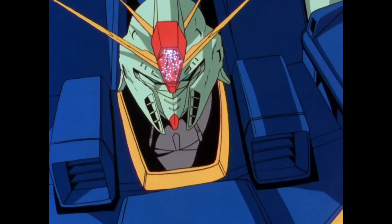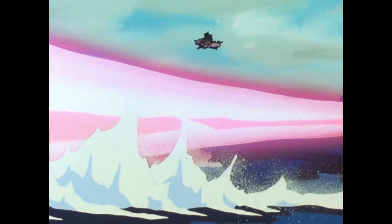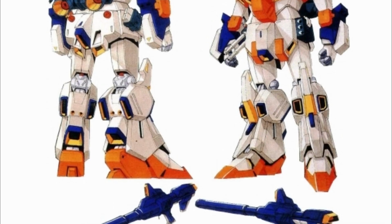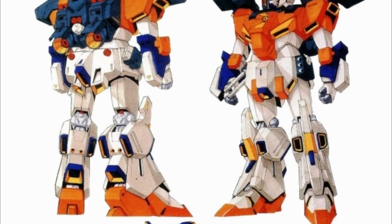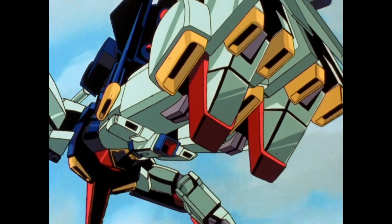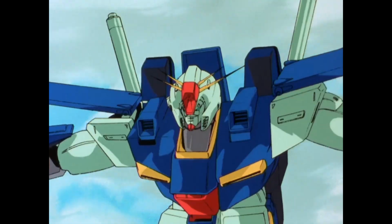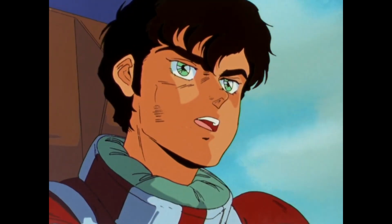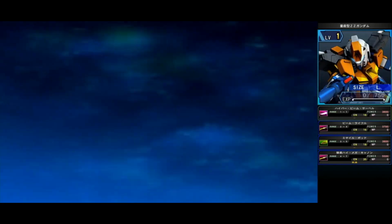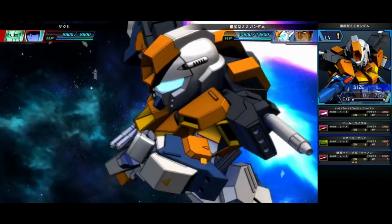Given the Double Zeta's incredible performance during the first Neo-Zeon War, it was inevitable that a mass production variant was attempted. Aptly named, the mass production type Double Zeta Gundam. For mass production, various concessions had to be made, such as the removal of the core block system and transformation, along with downscaling most of its weapons. Although this downscaling was very relative given the enormous power of the Double Zeta Gundam. As a result, the mass production type Double Zeta was still one of the most powerful mass production units around.